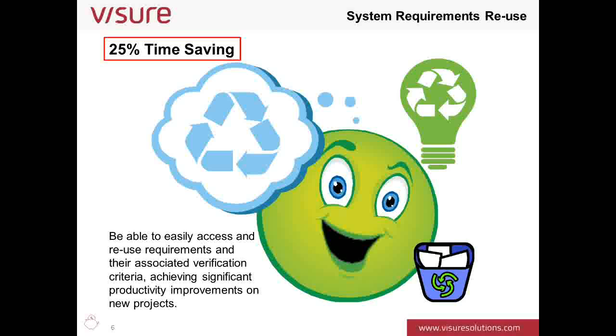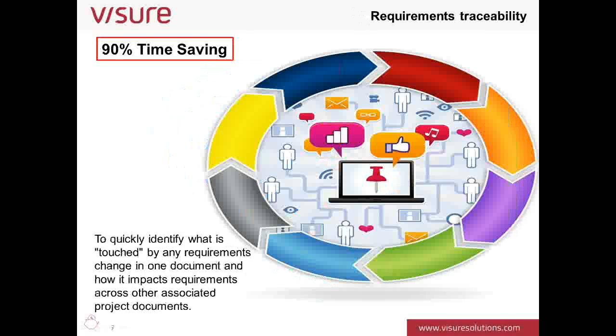So the next area for savings is in the area of requirements traceability. And here, again with customer feedback, we identified savings of up to 90% in time. This is to quickly identify what is touched by any requirements change in one document and how it impacts requirements across other associated project documents. Now this is quite important, as very often during the project we all have to accept that change happens. It happens for a number of reasons, technology shortfalls or technology limitations of what we're trying to achieve.